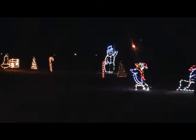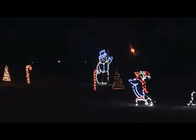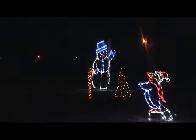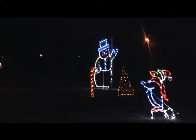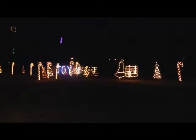At the end of the penguins, we have an LED snowman. It's a brand new display this year. In front of him you see a little Christmas tree and a candy cane. Those are incandescent. That's from quite an old display that we bought from the Graham family out in Washington, Kansas. More incandescents, and the musical staff and the bell.